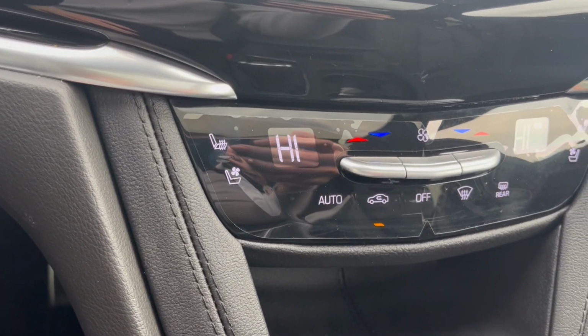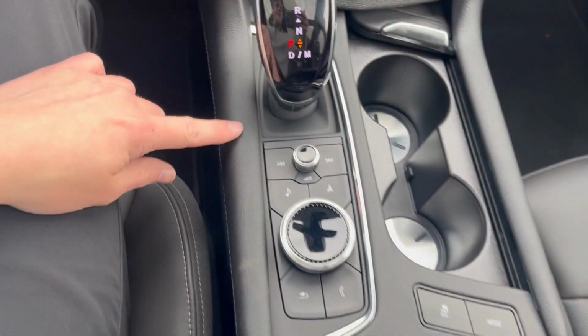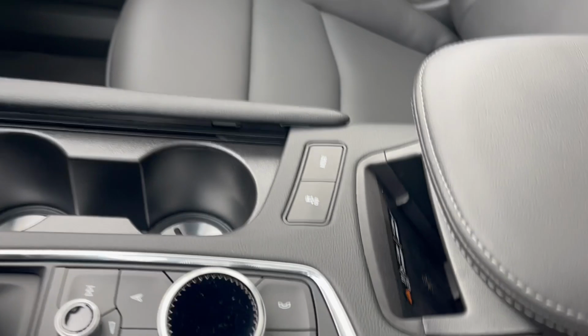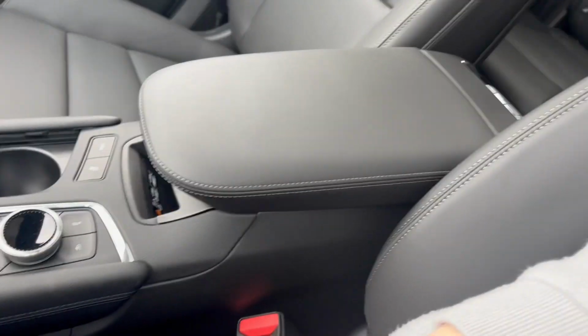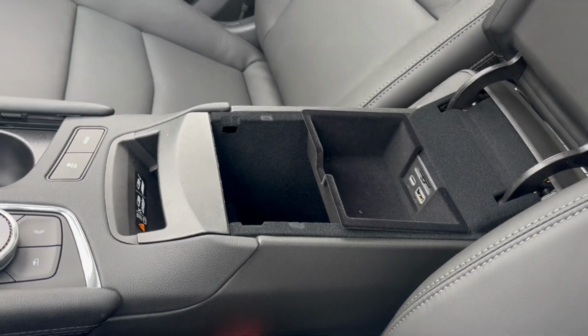Just below that, we have our climate control with heated and ventilated front seats for both driver and passenger, some storage, infotainment system controls, 2 cup holders, wireless phone charging, and the center console. We have storage up top as well as down below with 2 USB plugins.